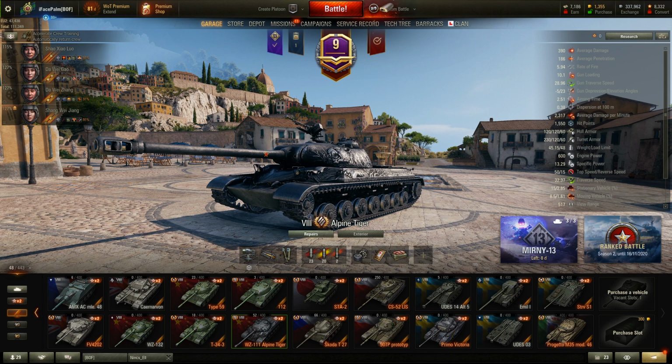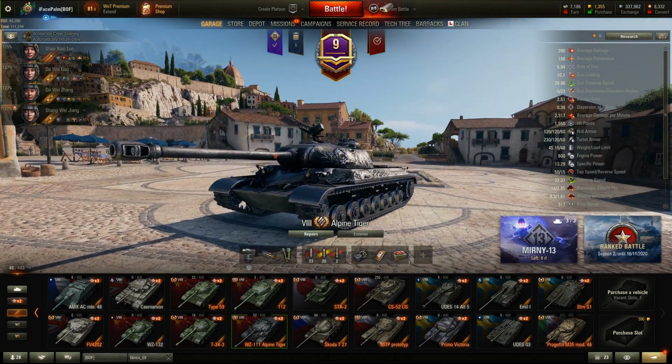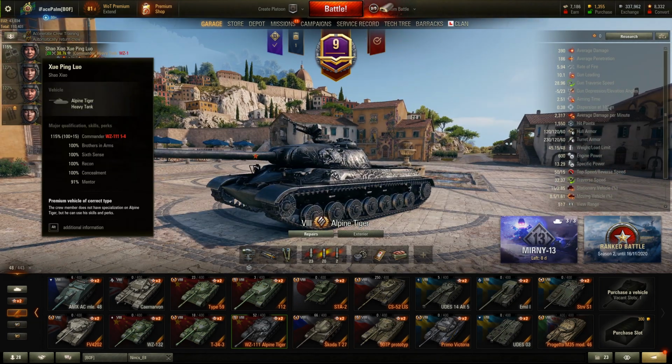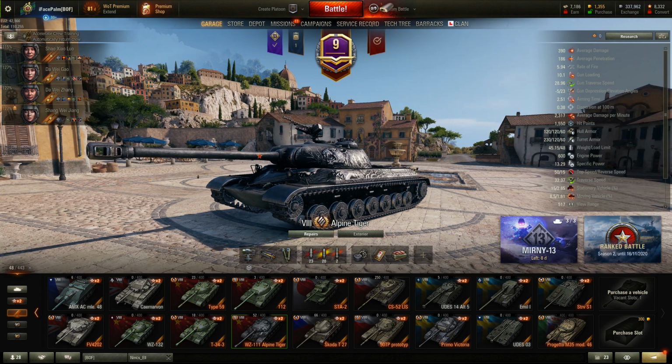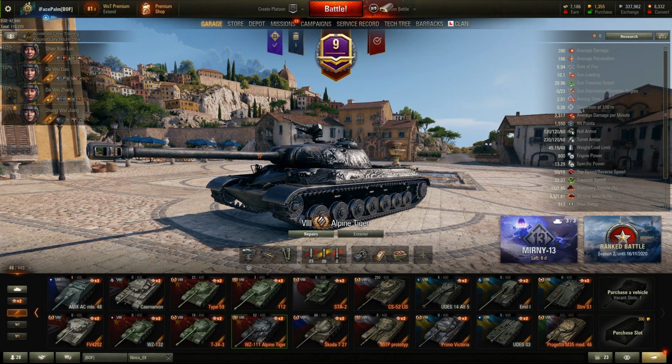So with this in mind, is this tank worth anything on the battlefield? Well, let's take a look by doing a quick stats rundown with my current crew and tank setup. The crew that I'm using for the Alpine Tiger is the crew from my WZ-111 1-4 tank, and its primary focus is on brothers in arms, gun handling skills, repair skills and camouflage. For the equipment I'm using a vertical stabilizer, gun rammer and binoculars. We'll go into more details in a minute.